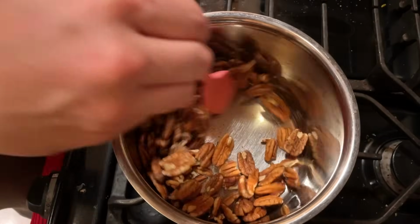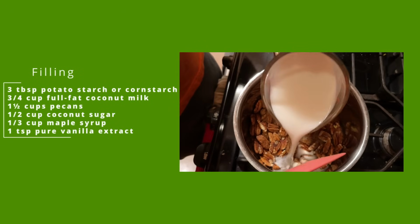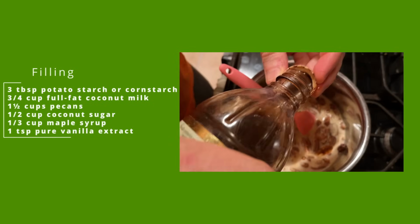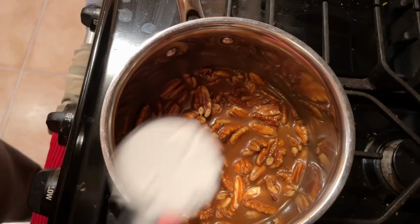Then you let it cool and you add a filling. The filling is interesting. It's made up of pecans and coconut sugar, maple syrup, and coconut milk. Looks good. So I'm looking forward to something like this, but we won't be able to try it till tomorrow. So stay tuned for that.